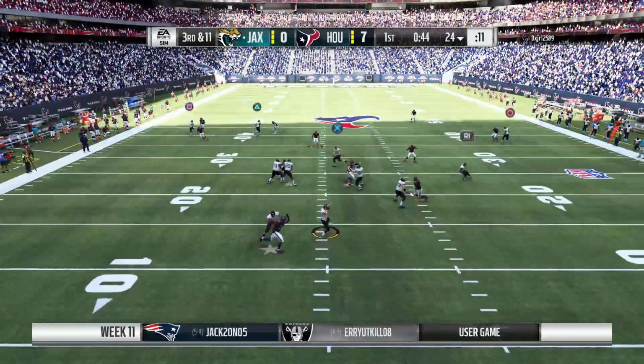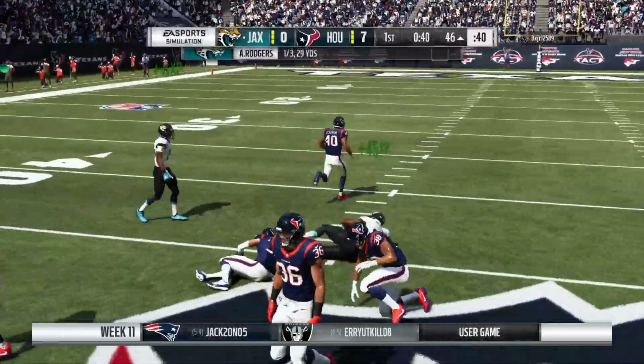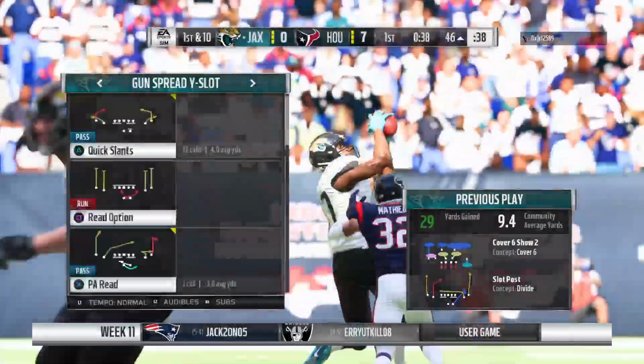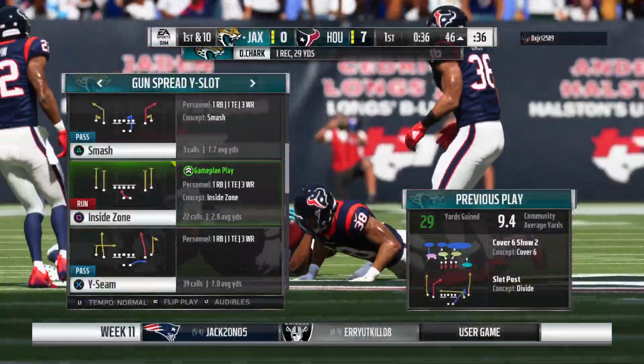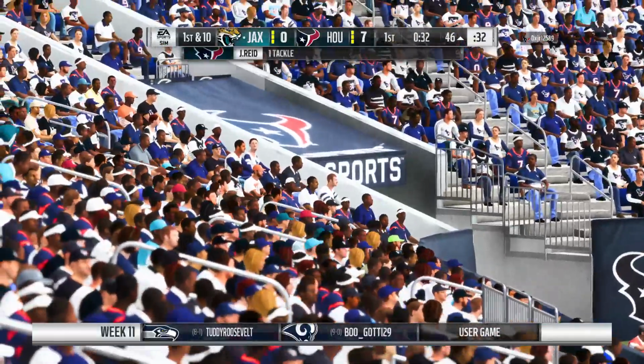Working from the gun, Rodgers. The open man is Shark. It's complete. That one goes for 29 yards on third down. He's such a good route runner. Shows it there on third down. Very proficient and a good pass.